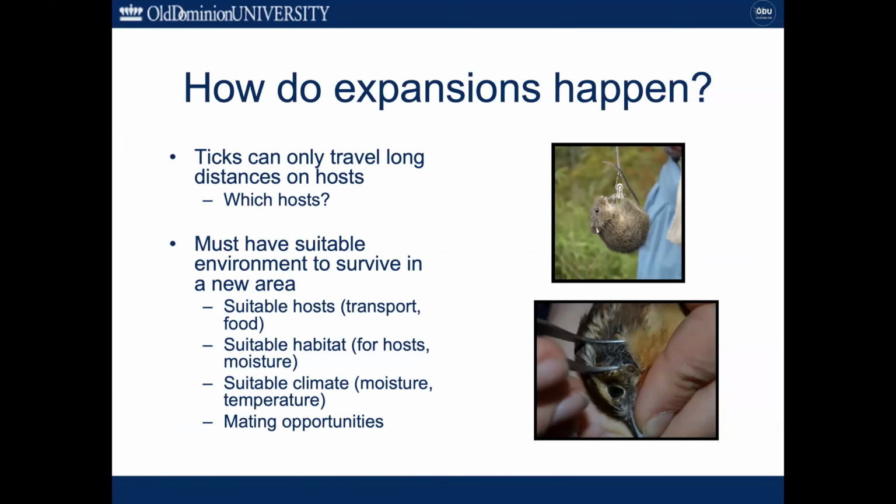And a lot of what we like to think about is trying to understand how these movements are happening. And Gulf Coast ticks are kind of unusual in how they're moving. You think about it, ticks don't really run that far, maybe 30 meters if they're really highly motivated for food. Some don't move at all across space.